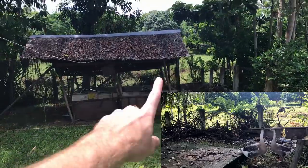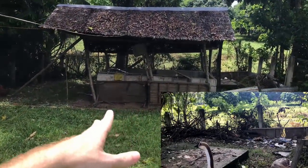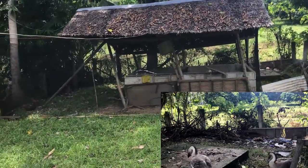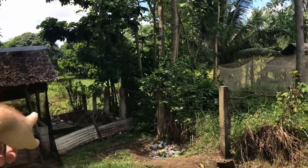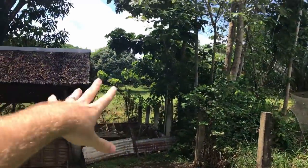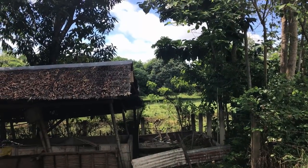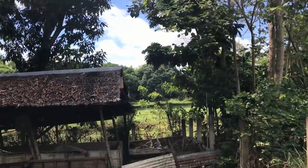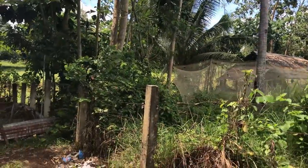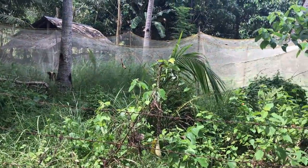It's got the septic tank, the pig sty thingy there. If you want to use it, you can knock it down, whatever. It's got rice fields and mango trees in the back that are not part of the lot, but I'm sure the neighbors wouldn't mind. That's someone else's land. And this neighbor right here is growing something.